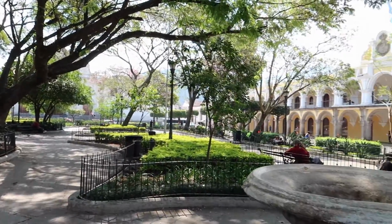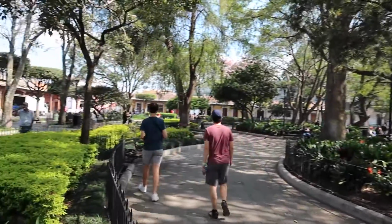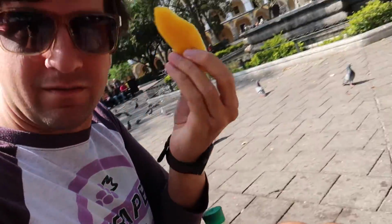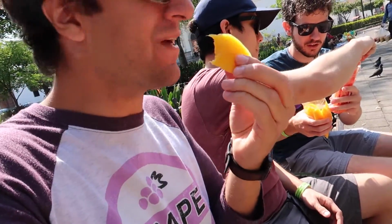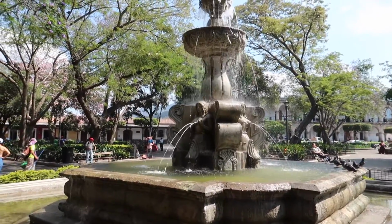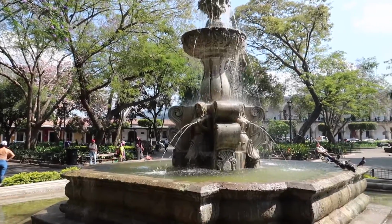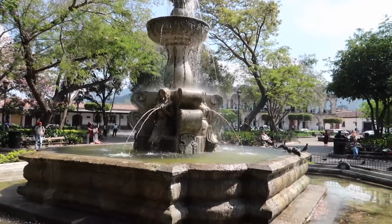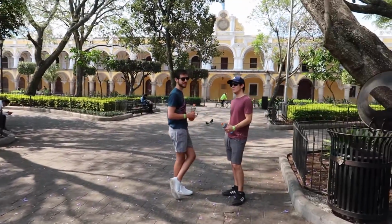This is beautiful. This is absolutely incredible, just the architecture. Okay, we're sitting at this bench, and we moved benches over here by the fountain. That was so good. The papaya was delicious, but that mango was just incredible. This is a very interesting fountain if you look at the particular architecture of the water mechanics, I suppose. But yeah, I think now we're gonna go get some coffee and then head back to the hostel.